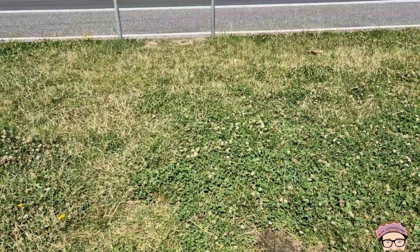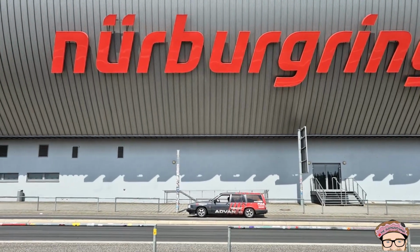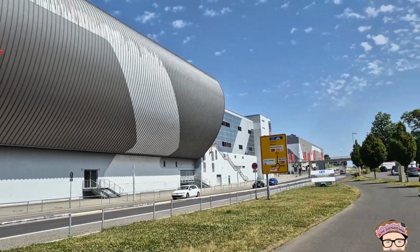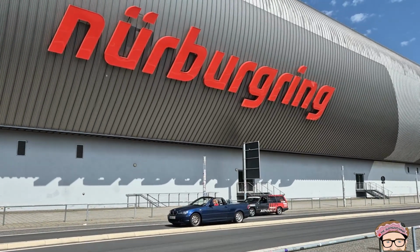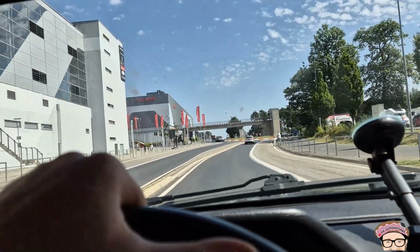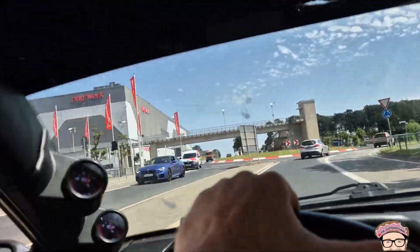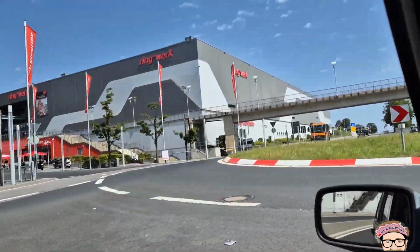And of course, if you go to the Nurburgring, this is what you do. You make a nice little picture of your car in front of the Nurburgring sign. Sick! We've made it. I have not really been filming while driving much, but I use my phone as navigation. So it's very hard to film and drive at the same time.